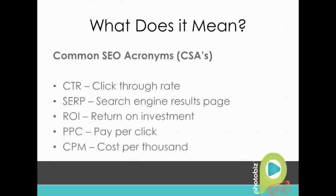The next one we have is SERP. This is your search engine results page. This most commonly refers to the first page of a Google search, but it actually applies to all 20 pages that are indexed. ROI, this is not an SEO specific one, but this is kind of a marketing one. It's return on investment. We're going to look a little bit further into that later as to what ROI really means.